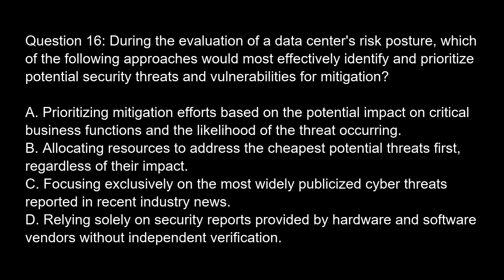During the evaluation of a data center's risk posture, which of the following approaches would most effectively identify and prioritize potential security threats and vulnerabilities for mitigation? Option A. Prioritizing mitigation efforts based on the potential impact on critical business functions and the likelihood of the threat occurring. Option B. Allocating resources to address the cheapest potential threats first, regardless of their impact. Option C. Focusing exclusively on the most widely publicized cyber threats reported in recent industry news. Option D. Relying solely on security reports provided by hardware and software vendors without independent verification.